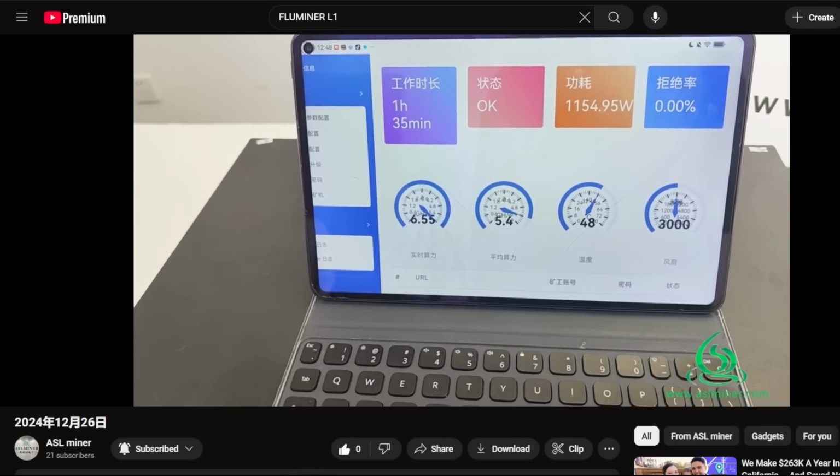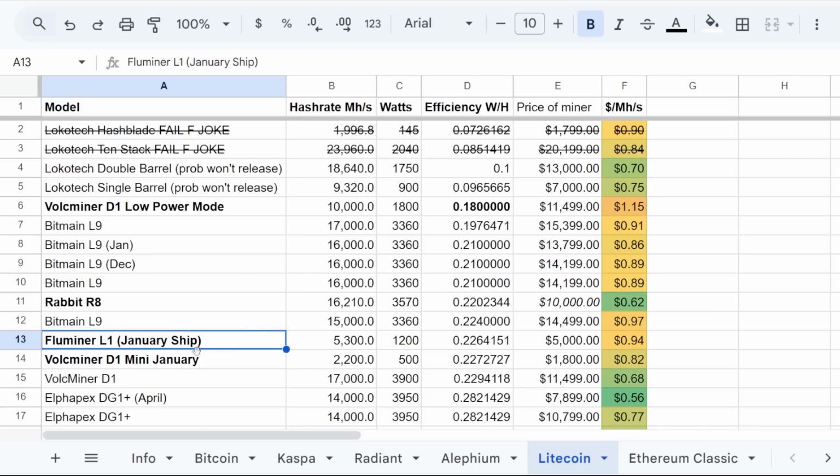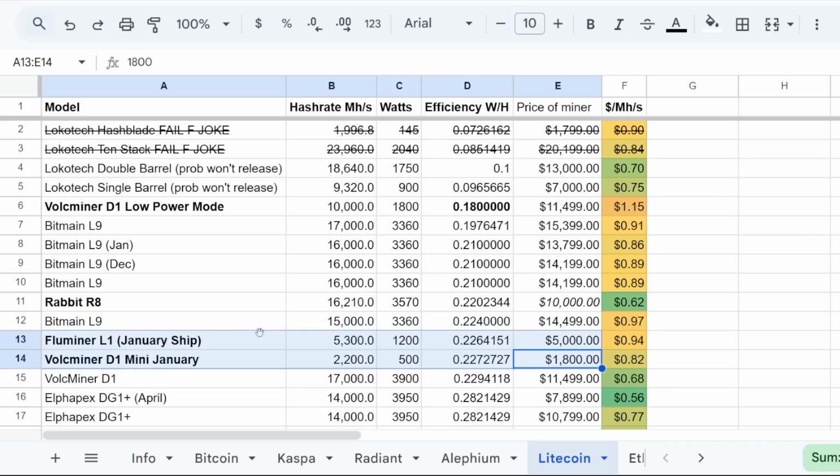So if you're a big scale miner, I don't think you'll be looking into buying these, unless you want a heater in your living room, a quiet heater that mines Dogecoin. But if you have free power, or you don't have a lot of money, you're probably going to be looking at these types of miners, the FluMiner L1.